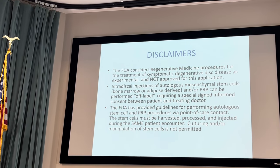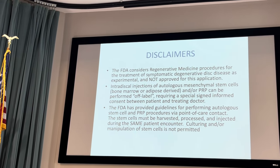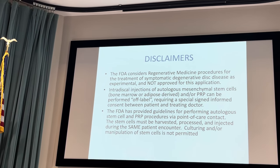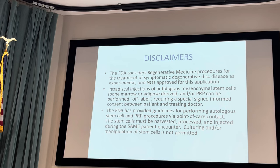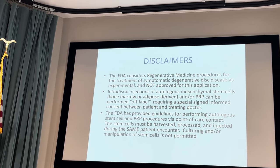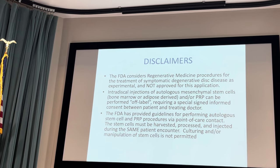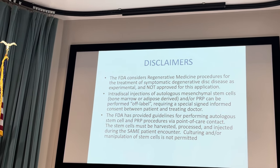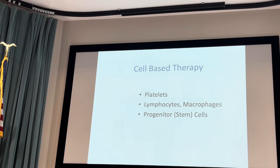So it's off-label, which means it's approved for one thing, so it's safe, it's efficacious, you're not going to die from your own stem cells and your own platelets. It's your own DNA. It's not somebody else's. It's not babies or whatever that are being killed, or tissue and whatever. But we're working on it, okay?